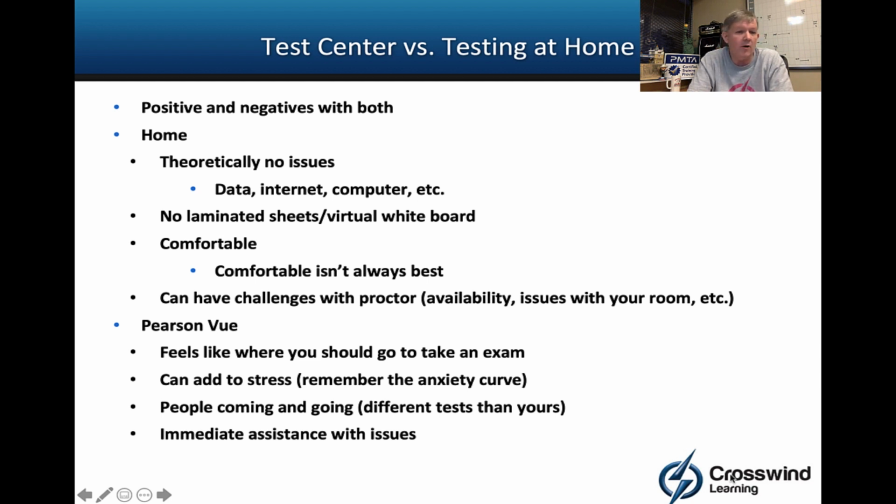At home, there are no laminated sheets is what we are hearing. In other words, you're only using the virtual dry erase board. Now, we've got 3 different videos about how to create the process matrix, the network diagram and answer questions about it, and earned value, and even a communication channel formula or calculation I threw in as well. So 3 different videos to show you how to make the most of it.